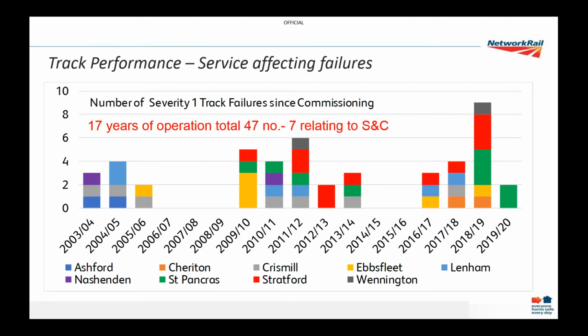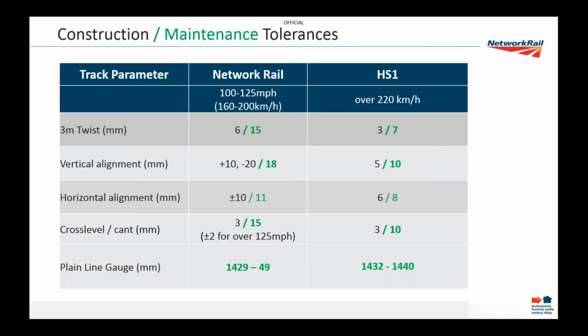In 2019-20, which is last year, we only had 2 failures, resulting in 200 delay minutes. As you can see, it's very obvious that in 2018 and 19, we had a sudden surge of faults. We had 9 faults. Those include cracked crossings and a cracked fish plate. So it sort of changed the course of the organization, if you like. I'll talk about it at a later stage.